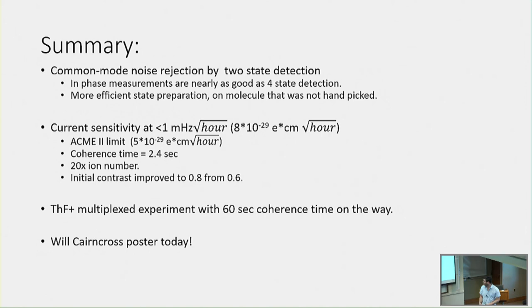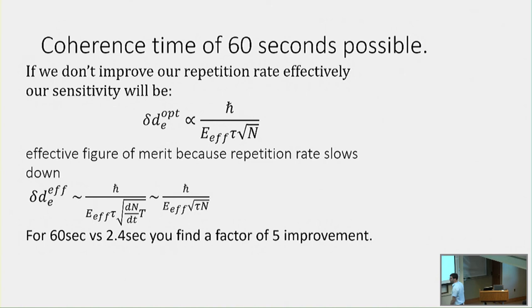And I guess I'll also mention the next generation of EDM measurements that will use thorium fluoride. Basically, when I showed you this optimal limit to the EDM sensitivity, you see that it scales as 1 over the coherence time. And with our next generation molecule, thorium fluoride, where this triple delta 1 state is the ground state, we expect to be able to reach, with some cryogenic cooling, coherence times of about 60 seconds.